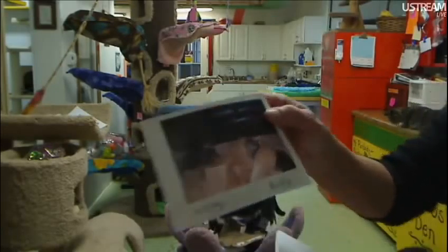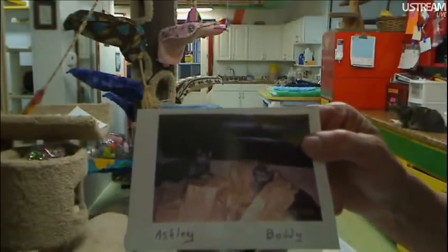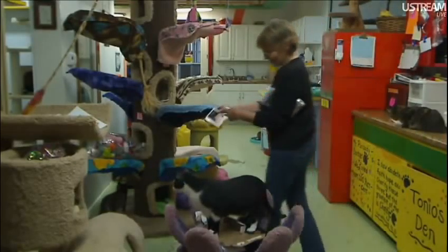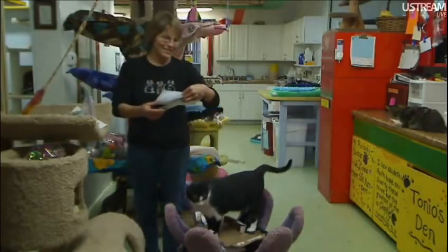But check this one out. Ashley and Buddy, they like the paper like our kitties do. Cute kitties, Tom. Said, Jackie, just to say hi. Hope you like seeing Ashley and Buddy. I don't have any pictures of me with the kids.